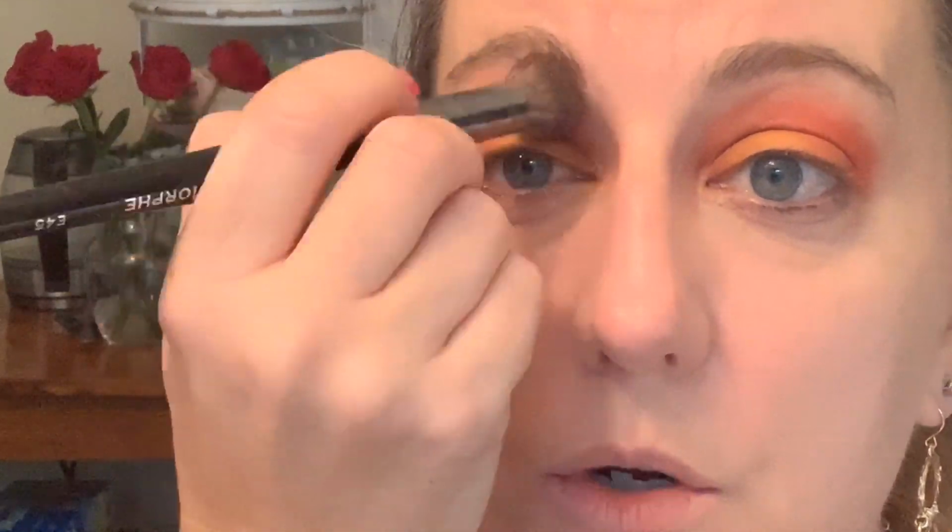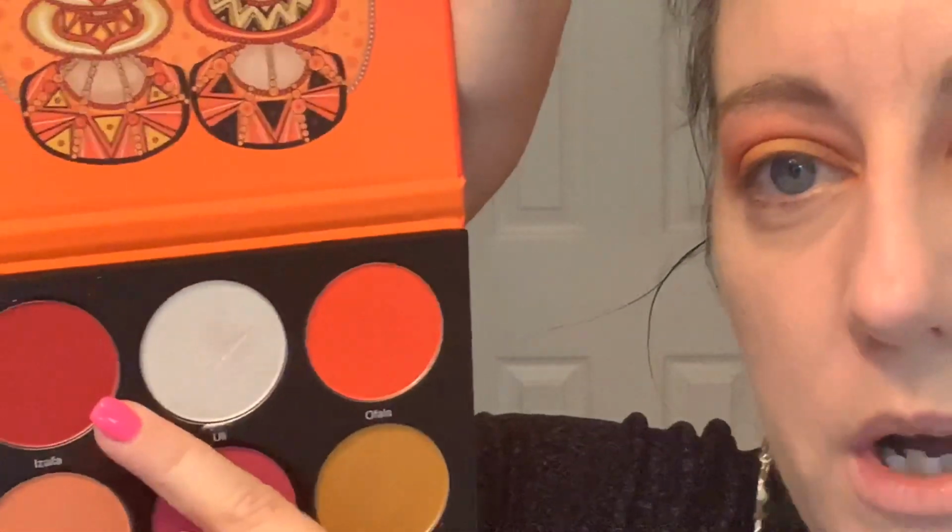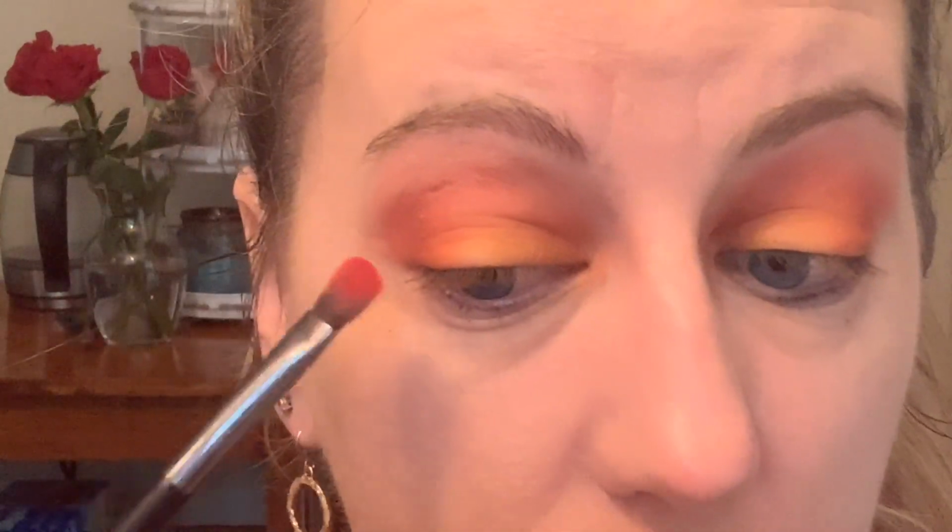I'm just going to take a big fluffy Morphe E45 and sort of blend out here and soften the edges. There's no product on here. Same thing here. Just soften those edges. All right. I am going to go into the corner right here a little bit more with the Isafa, which is this dark brick red. Just a little bit with this. I want to go very, very lightly with this. I don't want it to be too crazy.